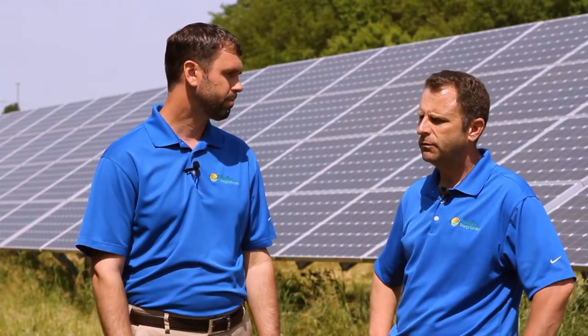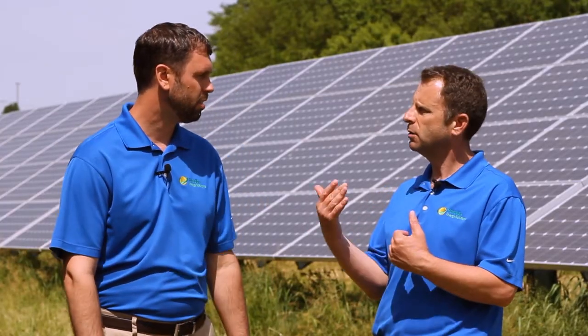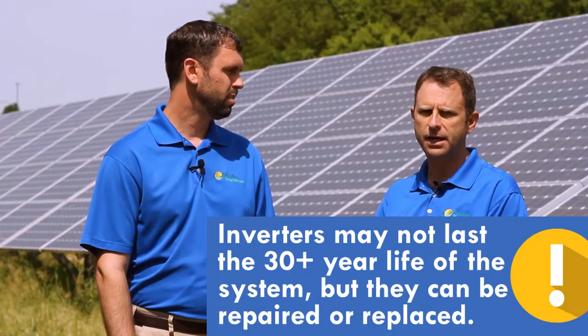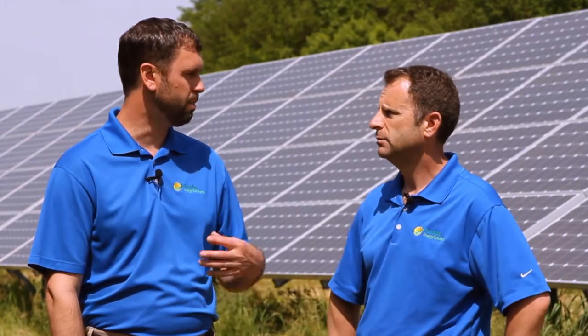No. From a homeowner or business owner's perspective, there's really no maintenance when it comes to solar. Your solar installation company will take care of that for you. Your solar panels will sit there, they'll keep working. If you have an inverter failure down the line, your solar installation company will come out and replace or repair that inverter for you.